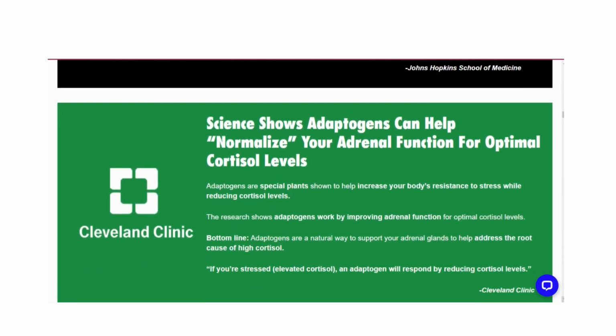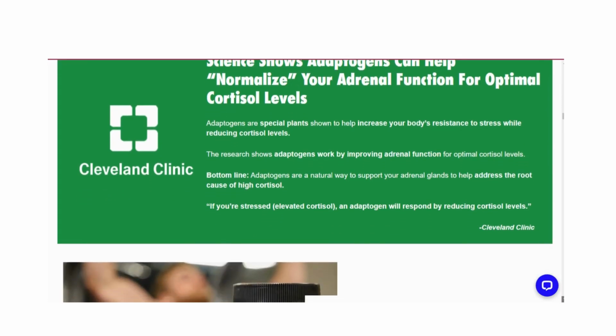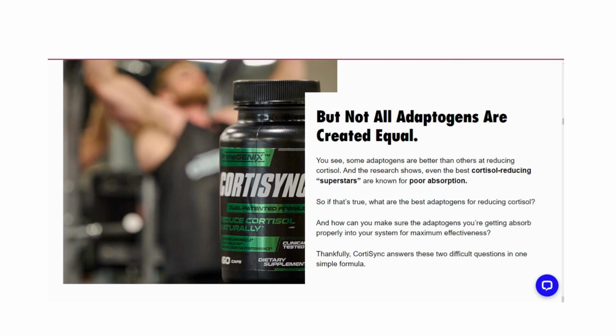Adaptogen number 2. Holy basil. Holy basil is considered a sacred herb in Ayurvedic medicine. It was used traditionally for over 3,000 years as a special tonic to promote wellness in the body, mind, and soul. An exciting new research confirms that this green leafy plant promotes wellness throughout the entire body.